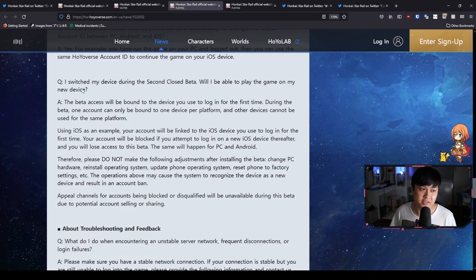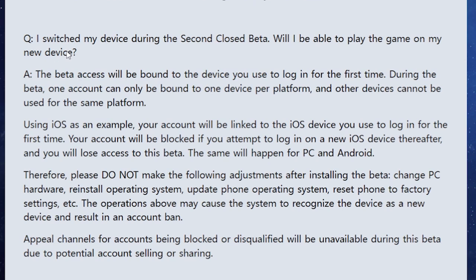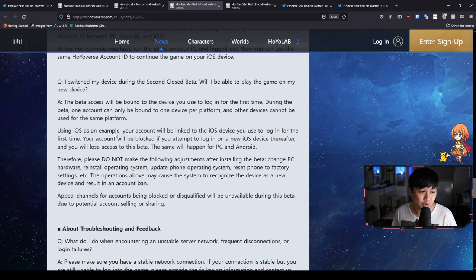Before we finish, there is one very important phrase down here, and that is this one over here. I switch my device during the second closed beta. Will I be able to play the game on my new device? The big answer is no. You'll get banned essentially, and you will lose access to the beta.